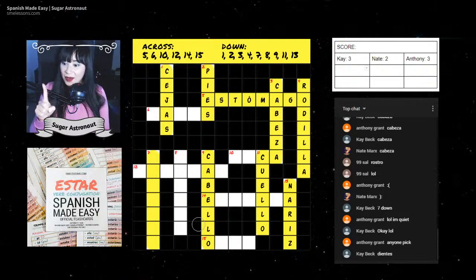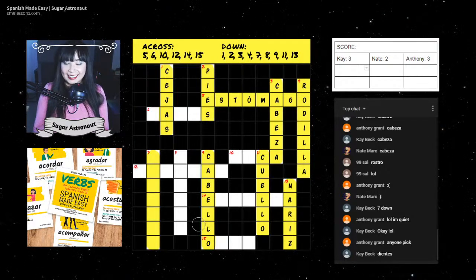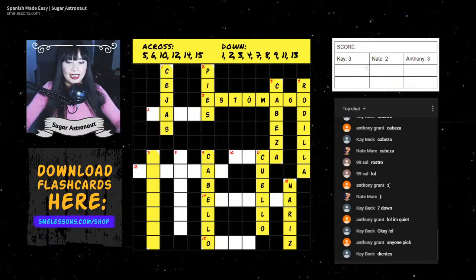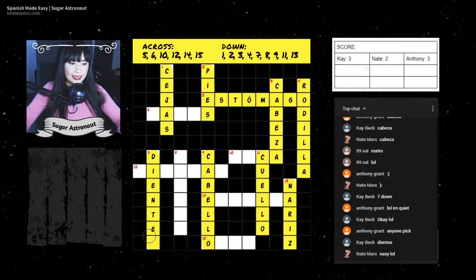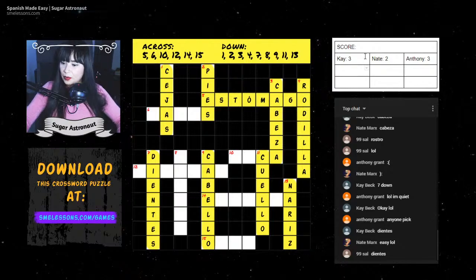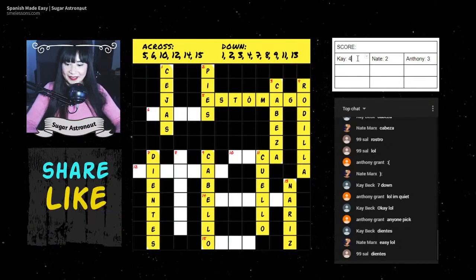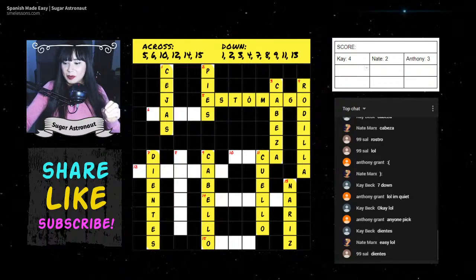Okay, now Kay answered correctly. Dientes. We're talking about dientes, and that means teeth. And the point is for K. I'm just double checking. Okay. Yeah, this one was quite easy.